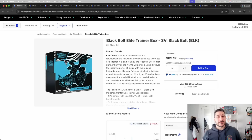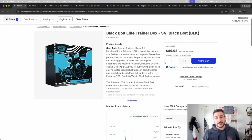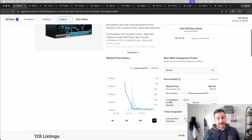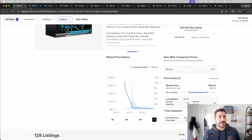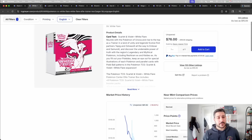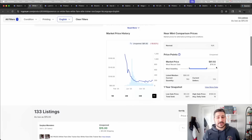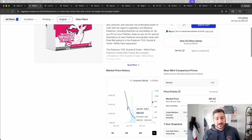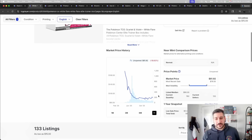So we are going to start with Black Bolt and White Flare ETBs. These are the regular ones. Right now, Black Bolt, about $90, $89, depends. Lowest list could be like 91. It just depends. We're pretty flat here on the 1 year, 569 available. White Flare, on the other hand, about $82 is the market price. Lowest list is about 85-ish. So not terrible. 760 available for White Flare. But you guys can see it's pretty flat.